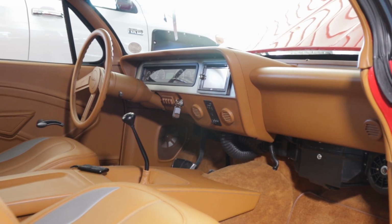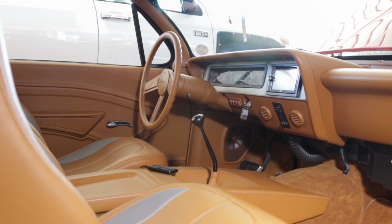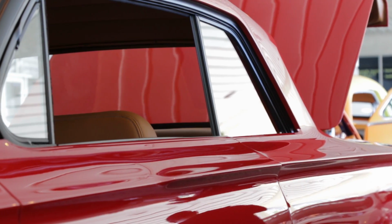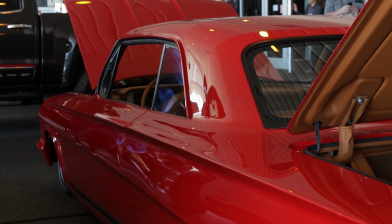Now, the interior is beautiful. The outside shows a lot of attention to detail. What's your favorite detail on this car? My favorite detail is probably the red exterior. I'm a red fan. Anyone that knows me knows that many times we're going to end up with red on the car, and I like red, and being a painter, that's always got to be my favorite.